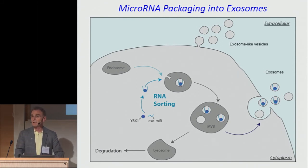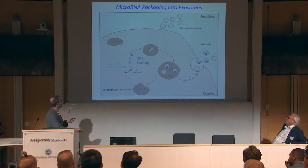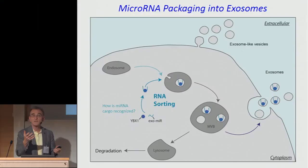Maybe Argonaute is displaced by YBX1, or maybe some small fraction of microRNAs simply escape being captured in the Argonaute complex. That remains to be seen. We want to know how the microRNA is recognized. We've found one sorting signal. Actually, Moraima's found another one now in miR-122.